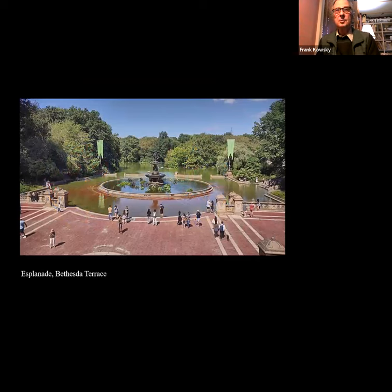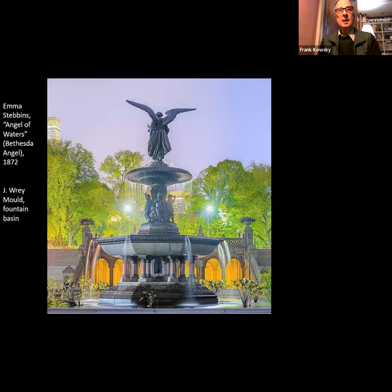Well, most people that go to the Bethesda Terrace think of it as the place of the angel, the great angel of waters, as it's officially known right here, which was a later addition to the basin that was there. And this was designed by Emma Stebbins, one of our first women sculptors. And it was installed in 1872, and it represents the biblical angel who stirs the water at the Bethesda pool and cures the sick. Well, the angel is hers, but the basin, this beautiful basin of water below it, is Mould's contribution to the statue.